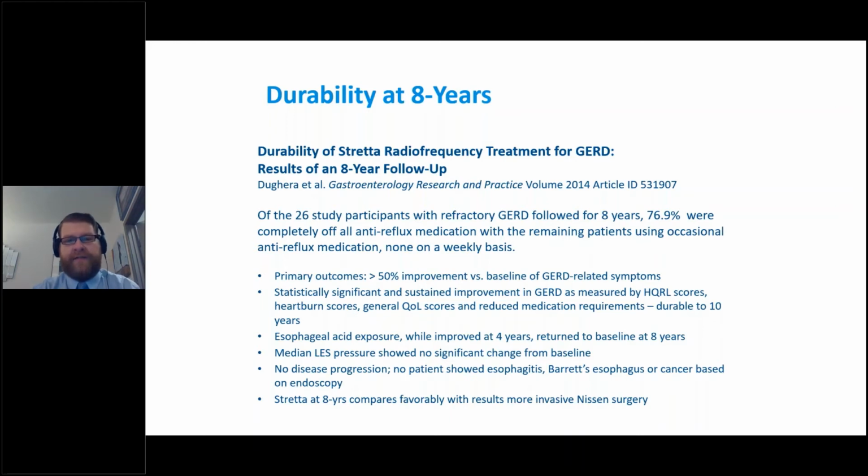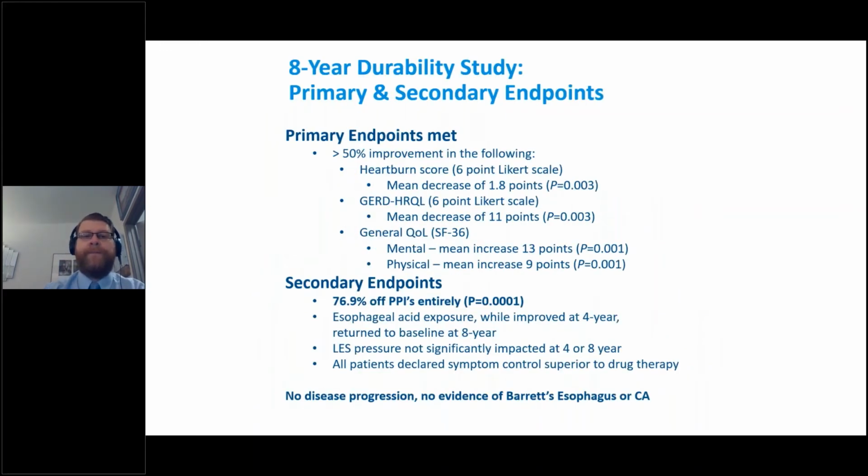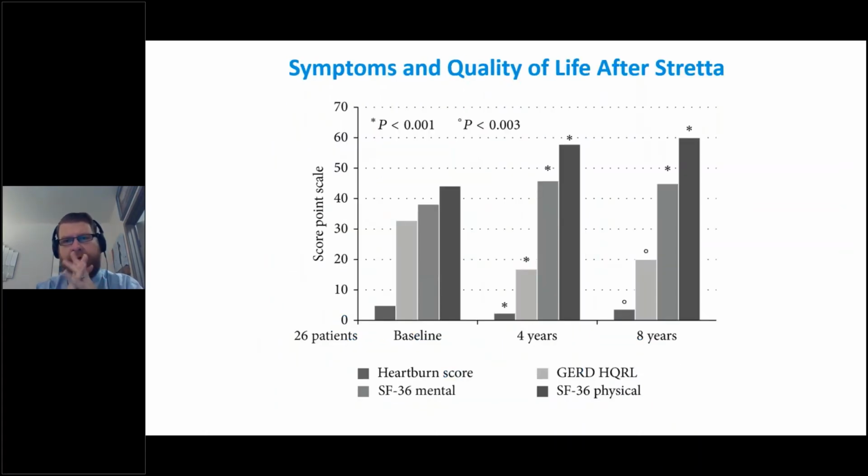And the key finding of this study was that these patients compared favorably with results of the more invasive Nissen fundoplication surgery. One of the nice things about this study is that it did show a 4-year follow-up as well as an 8-year follow-up. And of that 4-year follow-up, we found that the 4 to 8 were very similar results. So for the patients who do improve on this therapy, it is reliable that those results will last for an extended period of time. And obviously both were much, much better than their initial pre-treatment results.